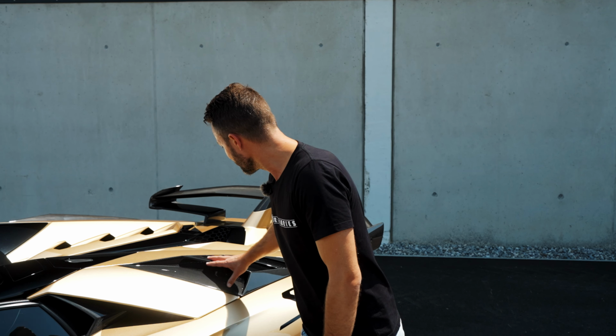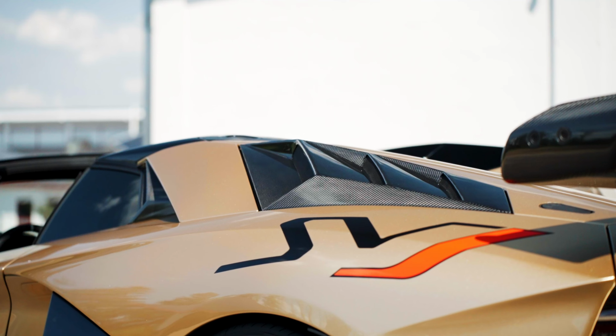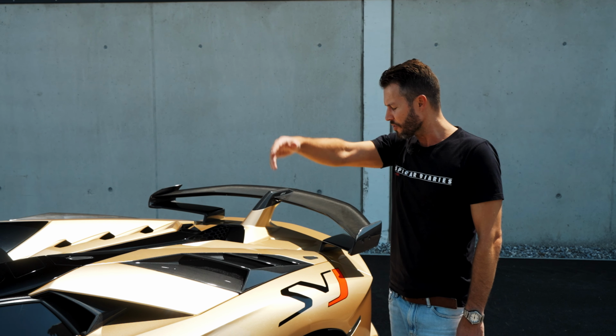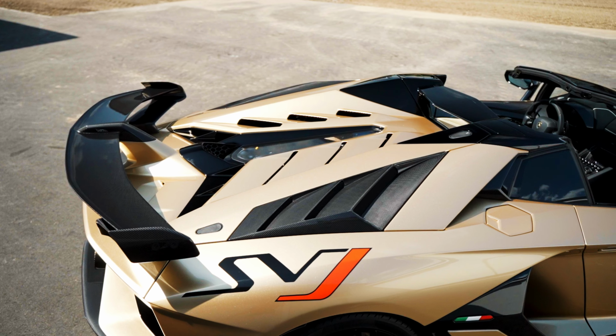And then moving around to the rear, these air vents over here where some nice cool air can infiltrate the engine bay with that 6.5 litre naturally aspirated V12 screaming at north of 9,000 RPMs, shunting out its 770 horsepower to all four wheels through that 8-speed gearbox.